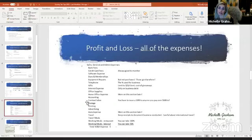Software expense, if you're using anything to track all of this, dues and memberships. This also would include some software apps that you might be using, apps on your phone. Equipment repairs. So this is going to be anything here and there that you're doing, or small equipment that you're buying that's maybe less than $1,000. If it's a larger piece of equipment, like you bought yourself a new computer, then it needs to go elsewhere. And we'll talk about that later.